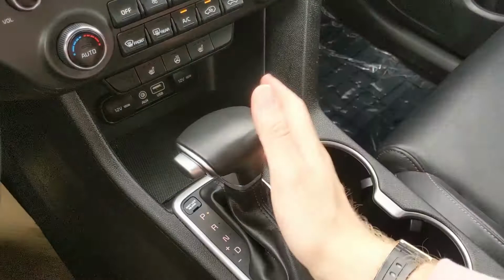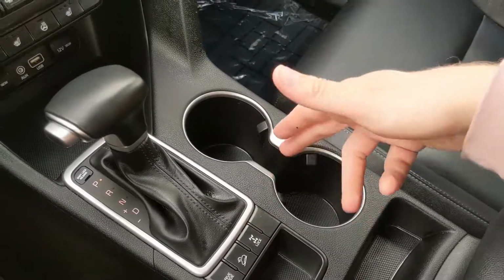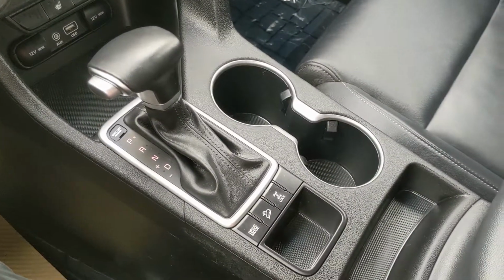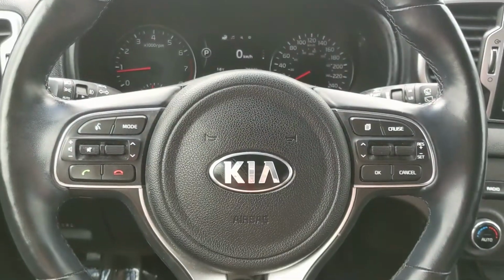Then you have your main shifter with select shift, so you can manually shift through your gears, and you have two cup holders, you have your all-wheel drive lock, your hill descent assist, and your drive mode button. So you have Eco, Sport, and Normal, of course, so you can customize your driving experience a bit there. You have two little cubbies and your center compartment / armrest, which is pretty spacious inside, so you can store some things in there. But that should cover our look at the interior.